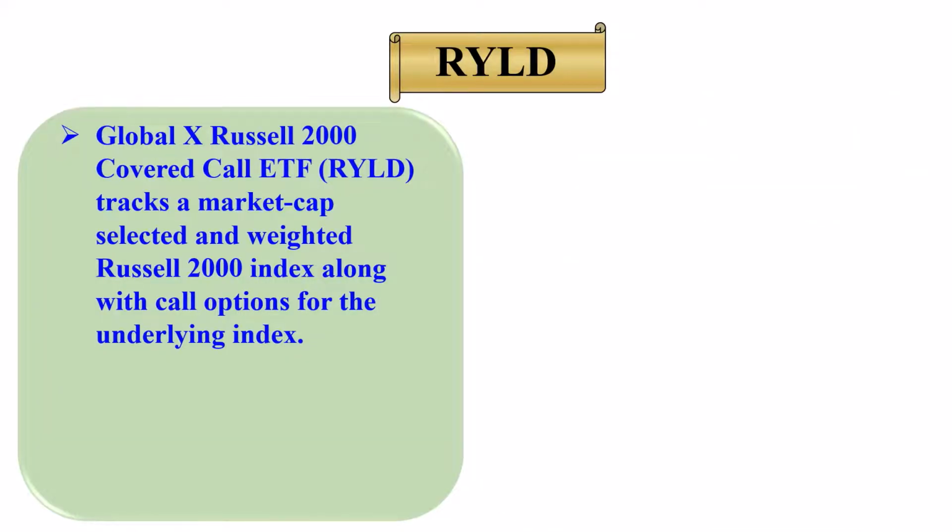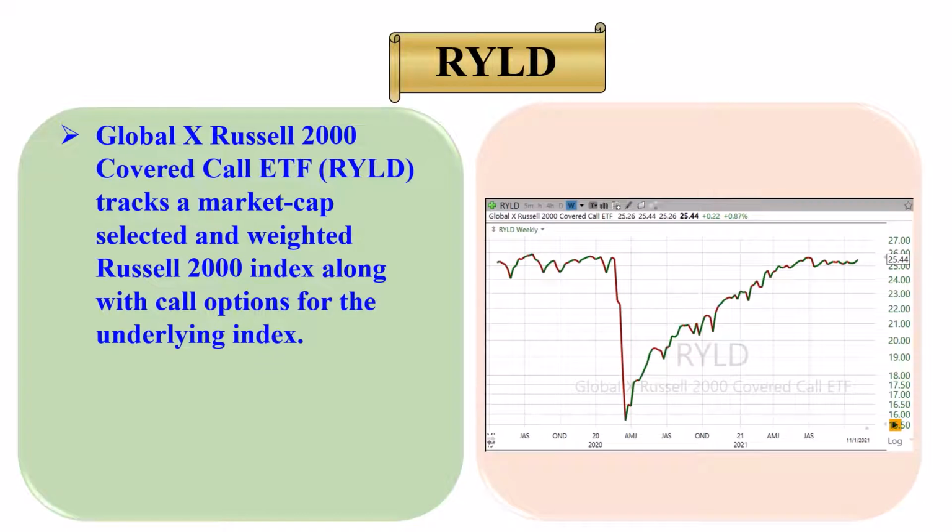Global X Russell 2000 Covered Call ETF, RYLD, tracks a market cap selected and weighted Russell 2000 index along with call options for the underlying index. RYLD holds the Russell 2000 index while holding a succession of 1 month at the money option of the index.